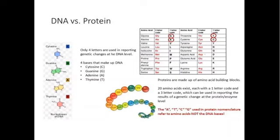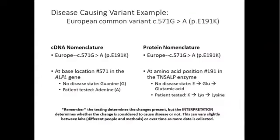And in fact, C, T, G, and A are all 1-letter codes for some of the amino acids, and that can be confusing. But if it's the protein name, that C, T, G, and A are not standing for those 4 DNA bases that you'll see in the DNA name. And again, this makes more sense when we look at an example. So we're going to take a look at this European common variant, and as you can see, we have a name that starts with a C period, and then we have a name that starts with a P period.